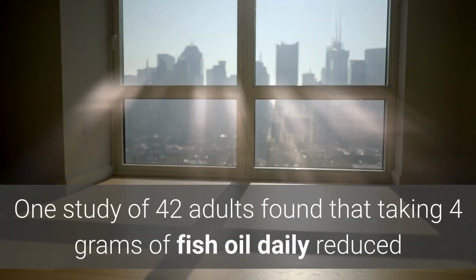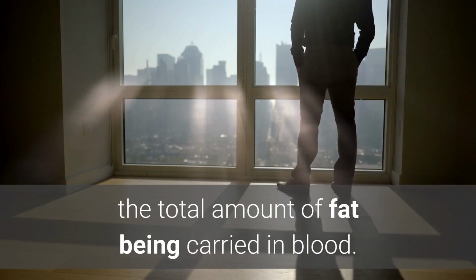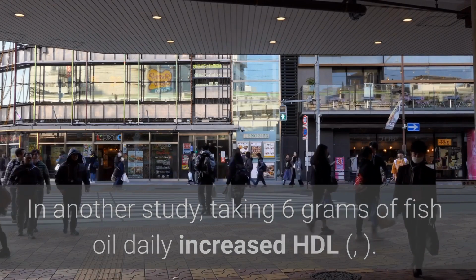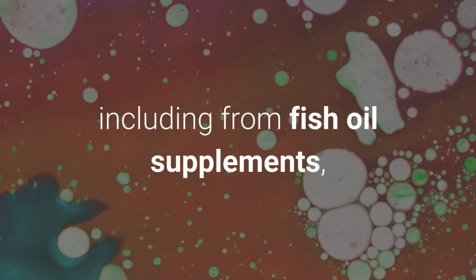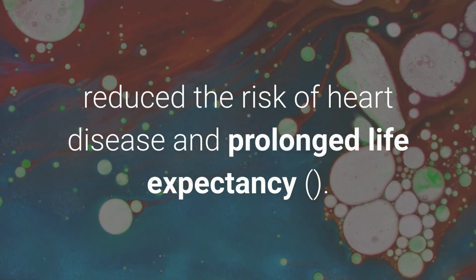One study of 42 adults found that taking 4 grams of fish oil daily reduced the total amount of fat being carried in blood. In another study, taking 6 grams of fish oil daily increased HDL. A study of over 15,000 adults also found that omega-3 fatty acids, including from fish oil supplements, reduced the risk of heart disease and prolonged life expectancy.